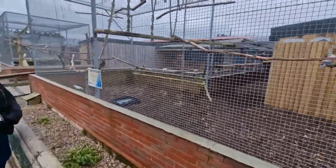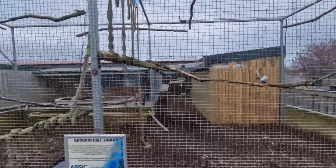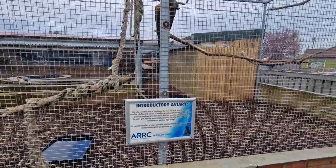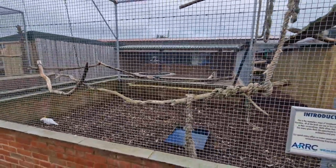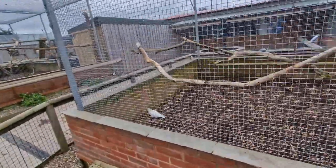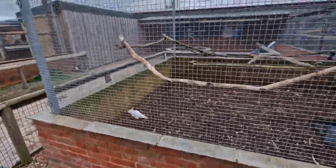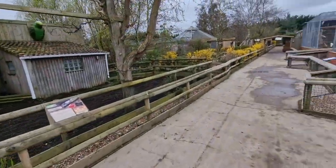But we found some other beautiful birds here. These are birds who have just arrived. It's the introductory aviary. They get put into here, I'm sure it's to make sure that everyone's okay and healthy. There's a cockatoo here, look. Hello. You've got to say it like that when you talk to a parrot, haven't you? Let's see what else we can see in the small care unit.